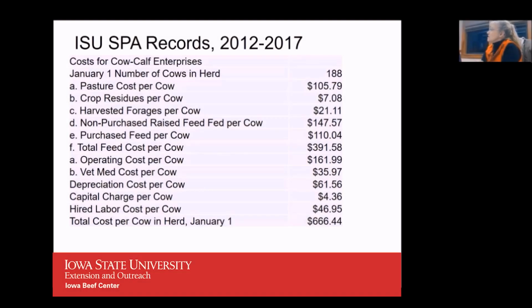We don't have very many herds in this, but I used the last 5 years of the ISU SPA record systems, and this is only a handful of guys, but I averaged them out over 5 years. You can see their pasture costs averaged about $105, and this is all financial costs. So this is looking at what their actual costs were if they were paying for land. Their feed cost, $391, depreciation, $61, total cost, $660 over the last 5 years.